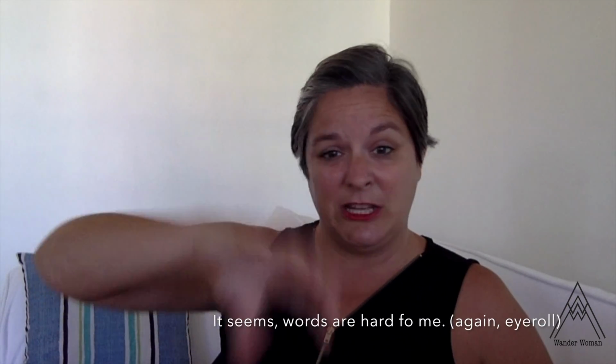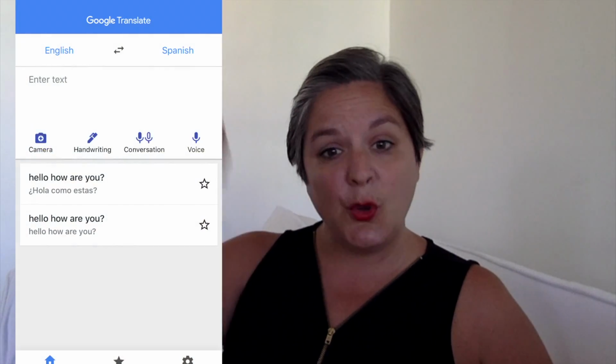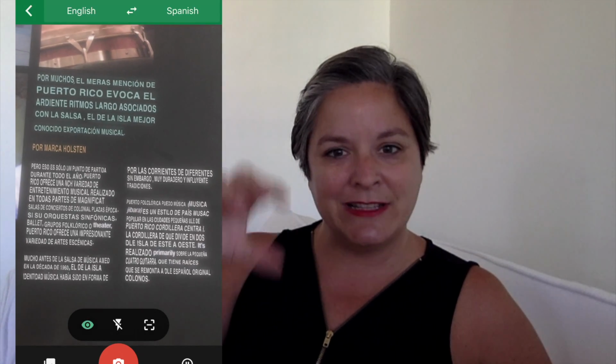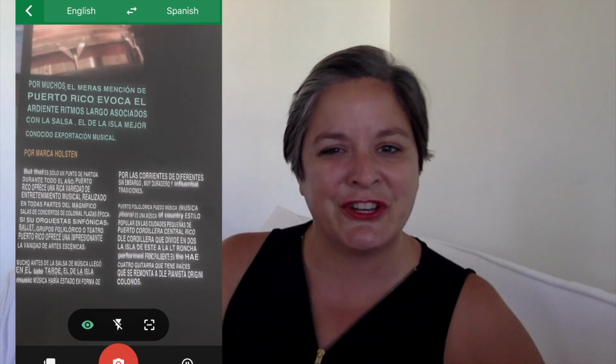So this is an image of an English magazine that I have here where I'm staying, and it's going to translate from English to Spanish. All you do is click the camera, hover over the text, and it's crazy. It translates the text to the language that you want, which I think is really futuristic, but really awesome, especially useful when you're at a restaurant and you need to know what's on the menu.